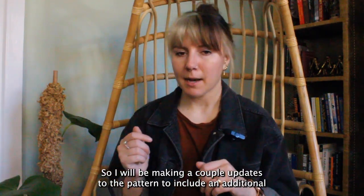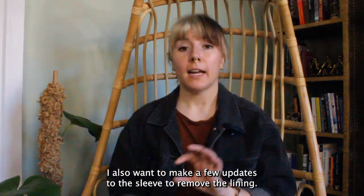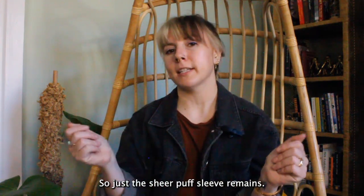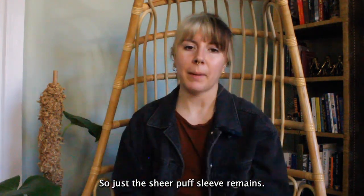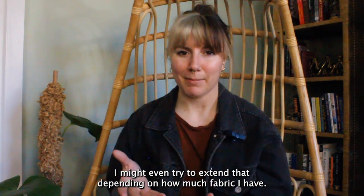So I will be making a couple updates to the pattern to include an additional ruffle to the bottom of the skirt. I also want to make a few updates to the sleeve to remove the lining so just the sheer puff sleeve remains. I might even try to extend that depending on how much fabric I have.